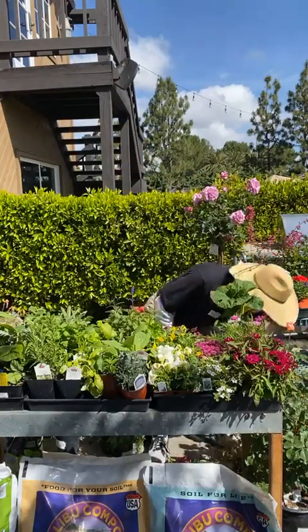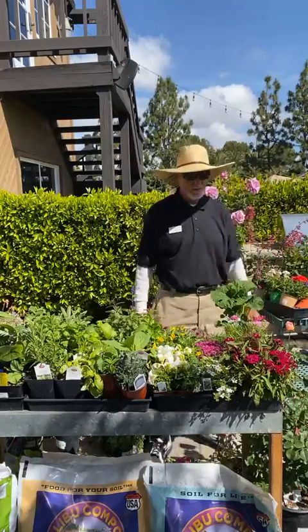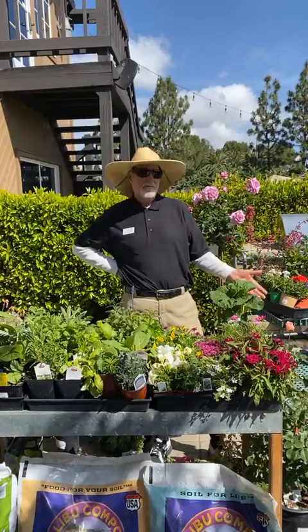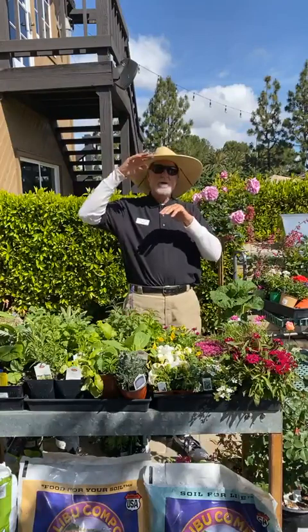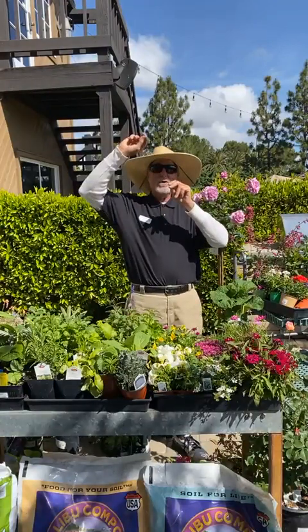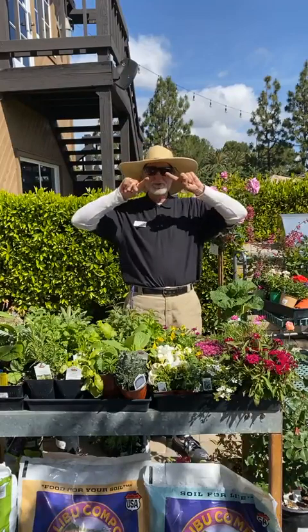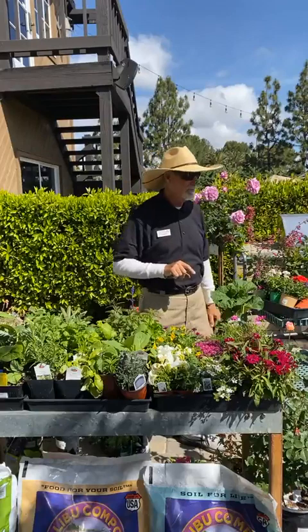And you don't prune them until after they're done flowering and fruiting. So most blueberries will fruit anywhere from June into August. Trim them lightly after they're done fruiting. They fruit off of the new growth, and that growth dies out. You cut that back, and then it will shoot new growth. That's what they're going to flower on next year. So that's important with blueberries.